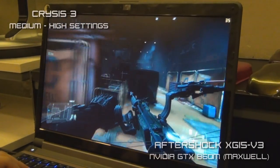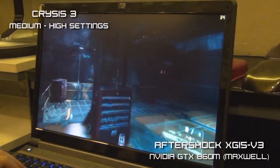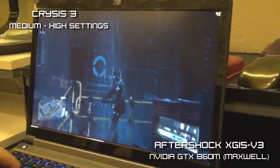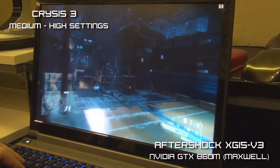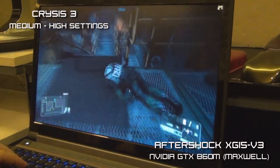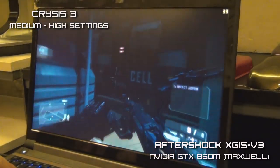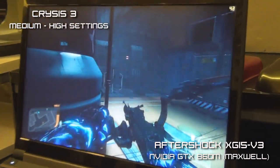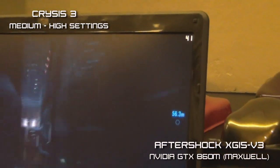So next up we have Crysis 3. Crysis 3 is pretty much one of the games that pushes current systems to the absolute limits, and we have this running on settings with everything set to high except for shadows at medium, which is a pretty sweet setup. And yeah, just enjoy the video. So as you can see, we're getting FPS in the range of 30 to 40, which is pretty awesome.